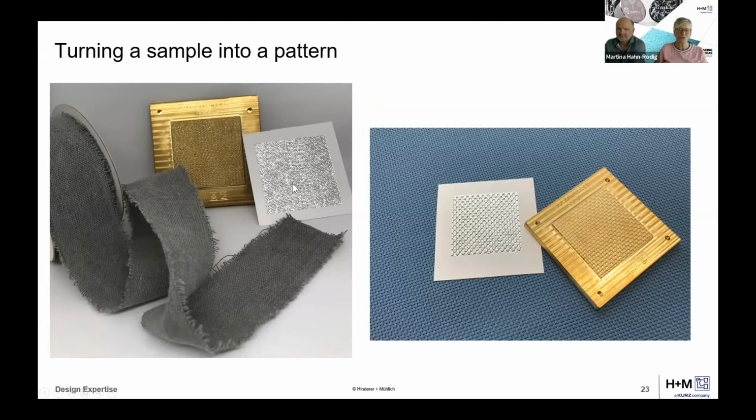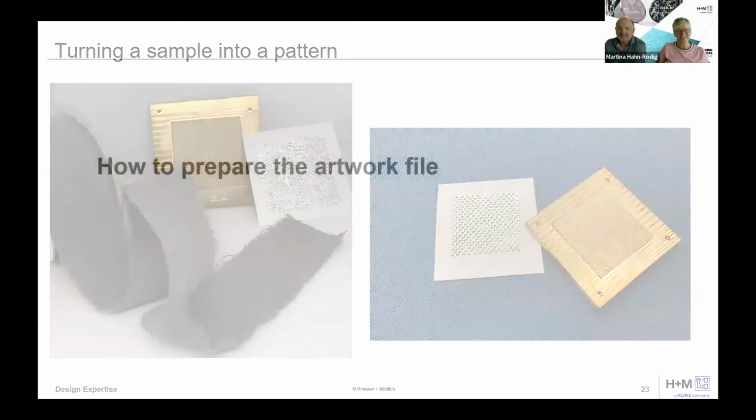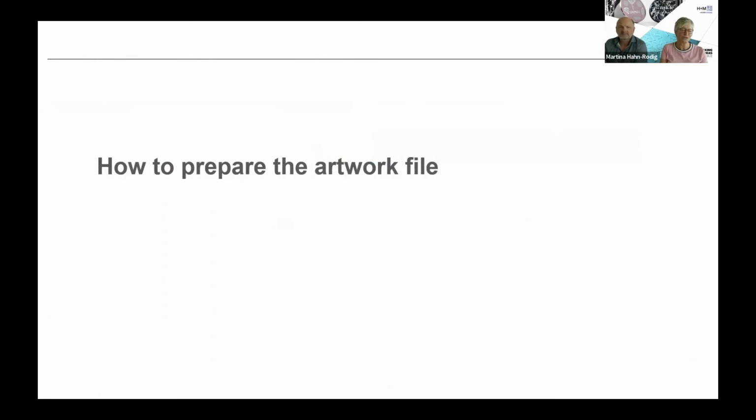So you can be really very creative. Whatever you see out there and you feel could be a very interesting texture or structure, send it to us and we will check if we can digitize it and make a die out of it. So the creativity has really no limits here. It's up to you. It's a placemat. And now Bernd will explain how you have to prepare your artwork files.